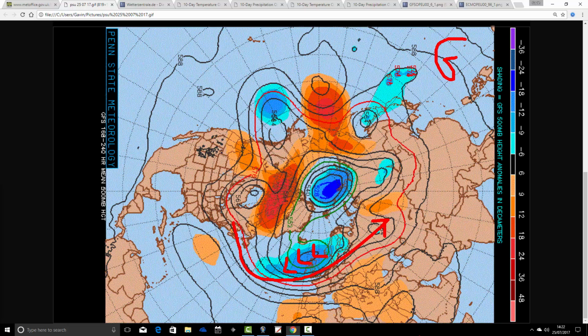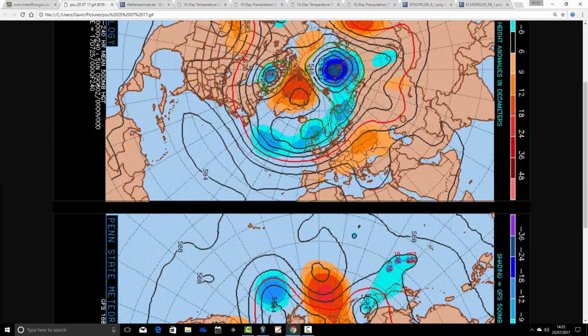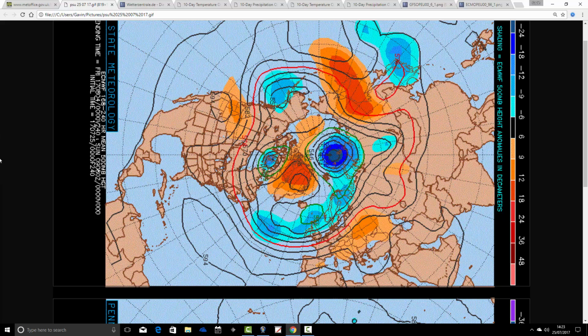It's the reverse, of course, in winter. In winter, an Atlantic pattern is going to be much warmer than a continental pattern. But at this time of year, an Atlantic flow, especially when you've got a deep trough as well, is going to be relatively cool. So we are in for quite a coolish end to July and start to August.